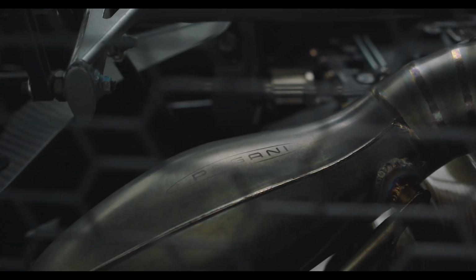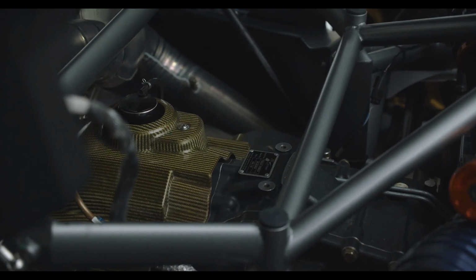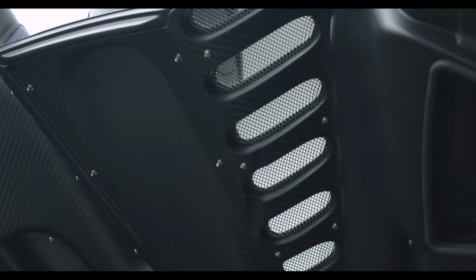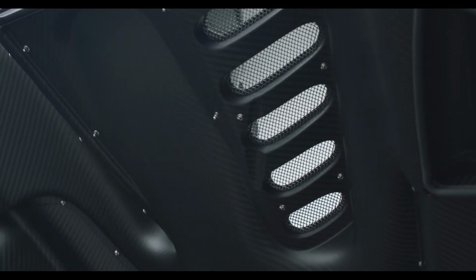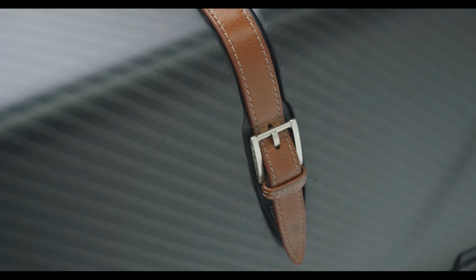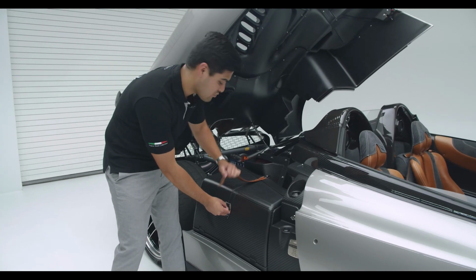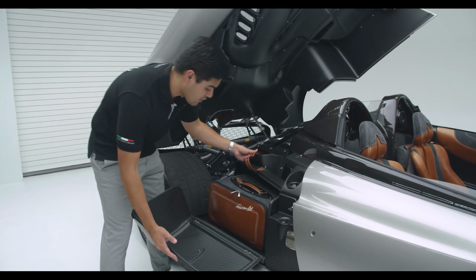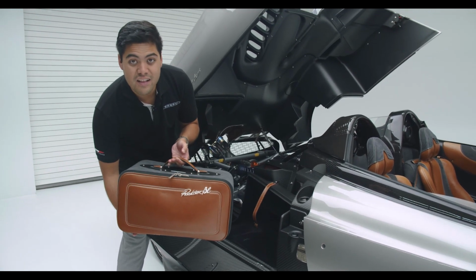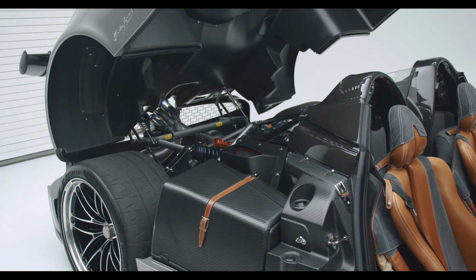Also here in the back, instead of 4 exhaust ports, we have 6 now. And then the transmission, it's an X-Track 7-speed rather than the 6-speed in the Pagani Huayra Roadster. Here on the side of the car, under the clamshell, we have 2 storage compartments on each side, which is enclosed with a beautiful leather strap. And right here, it has a beautiful leather bag on each side that can carry all kinds of goodies for you.